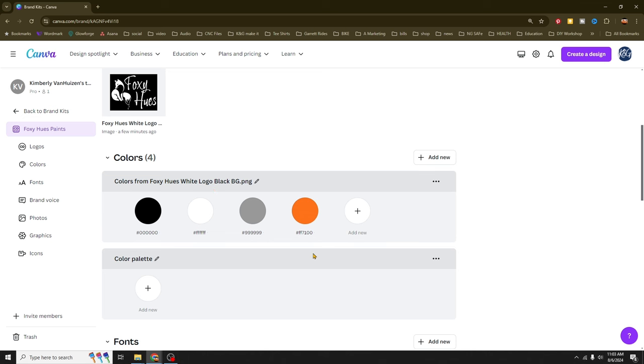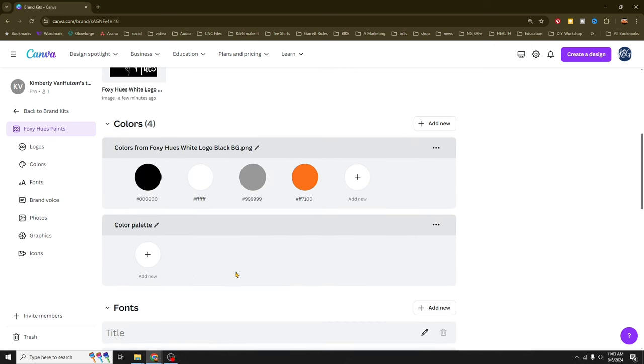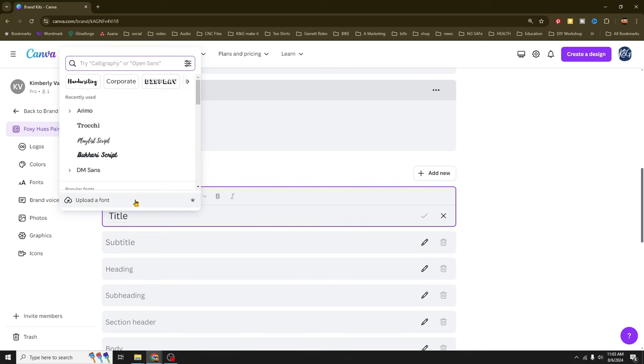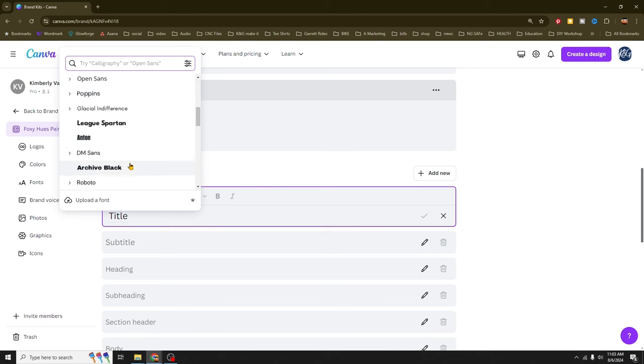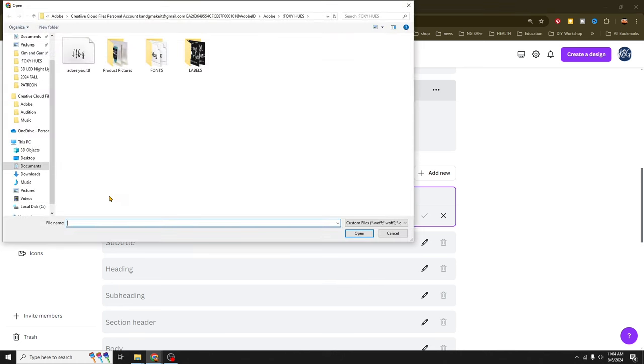Next we're going to do is add our font. So Foxy Hue's is using a particular font, so I can go in here and say for title, choose font, and for this one, we're going to use Adore You. As you can see, Adore You is not a Canva font, so we can upload that font though. So what we're going to do is go down here to the bottom and say upload fonts.